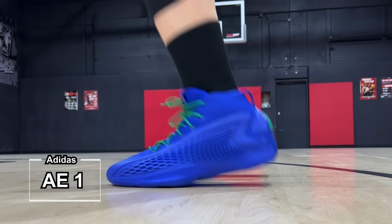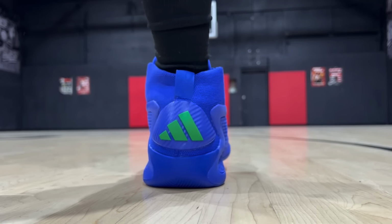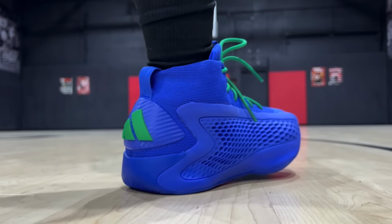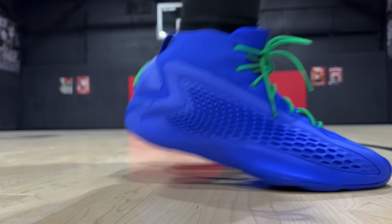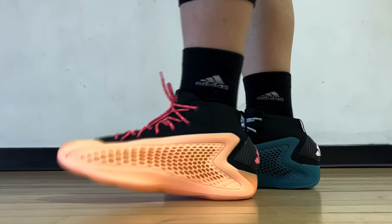AE1, I can't stress enough how good this shoe is. You can feel the consistent cushion throughout the midsole, forefoot and heel that is. Most importantly, on paper, this is technically the heaviest basketball shoe out there, 500 grams for each shoe, size 10.5. But for some reason, I just never felt like the weight was an issue. Wearing these, you'd almost feel like you want to get out more.